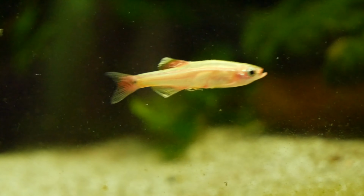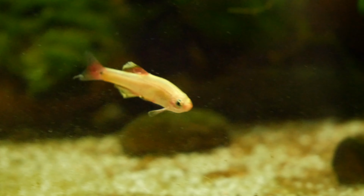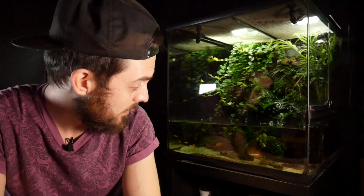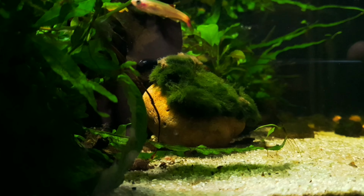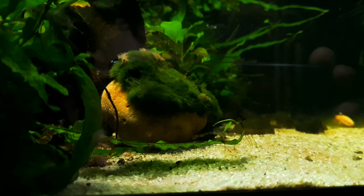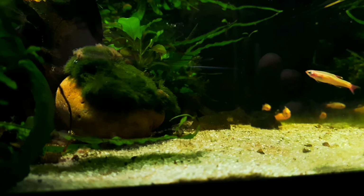Sorry, I'm looking that way. I just can't keep my eyes off them. But they're definitely clearing up the problem. I'd imagine there'll be very little worms left by the end of today. But I think they look pretty decent in there. They probably got a lot more room than I originally thought. But we'll see how they get on.